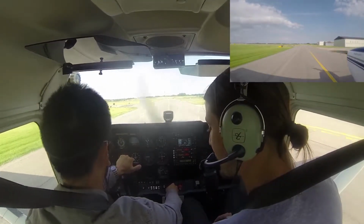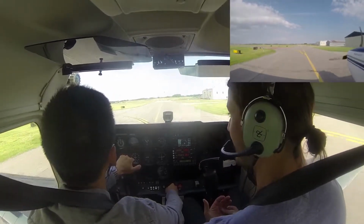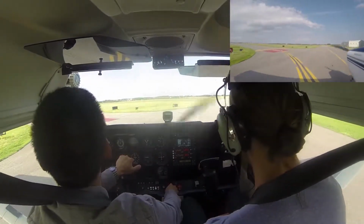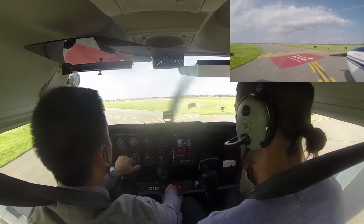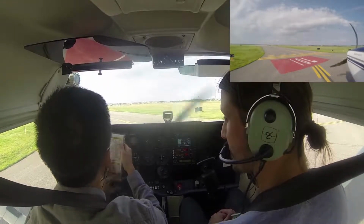So this is the runway that we're using? Taxiway and the runway. Okay. We're using 10 left, which is here right now. And we're here before takeoff.